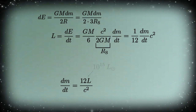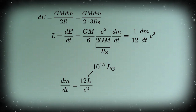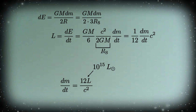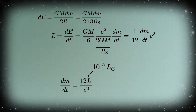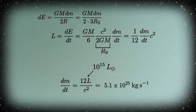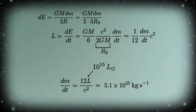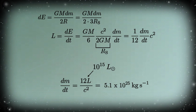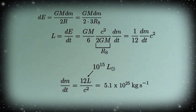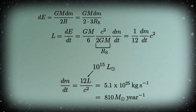An entire galaxy has a luminosity of order 10 billion suns, and if the accretion disk is 100,000 times brighter, then L is 10 to the 15 solar luminosities. What value of dm/dt is required? The answer is 5.1 times 10 to the 25 kilograms per second. That sounds like a lot, but is it? Let's convert it to more relevant units, say solar masses per year. Numerically, that comes out to be 810. So it's not so much after all.